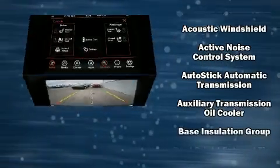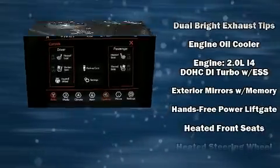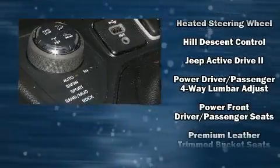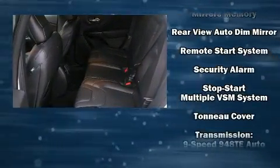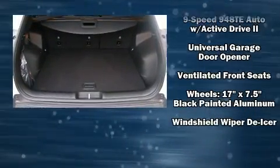Jeep ensures the safety and security of its passengers with equipment such as front and rear side impact airbags, traction control, anti-whiplash front head restraints, a panic alarm, and 4-wheel disc brakes with ABS. Brake assist technology provides extra pressure when applying the brakes.